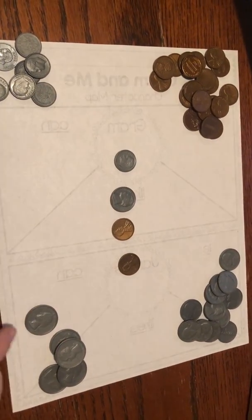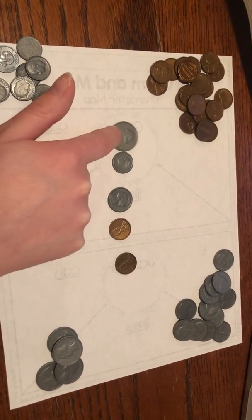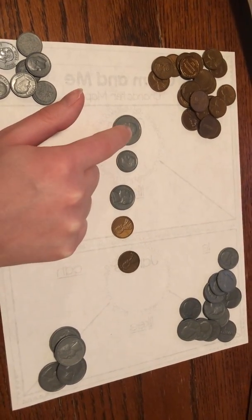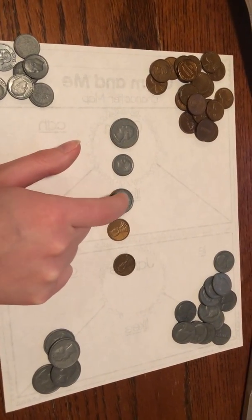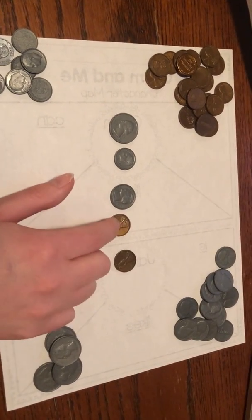But now what if we added a quarter? A quarter, again, is 25, so that's the biggest number. So we'll have 25 plus 10, so we'll have to count by tens. So 25, 35, 35 plus 5, 40. So 35, 40, 41, 42.